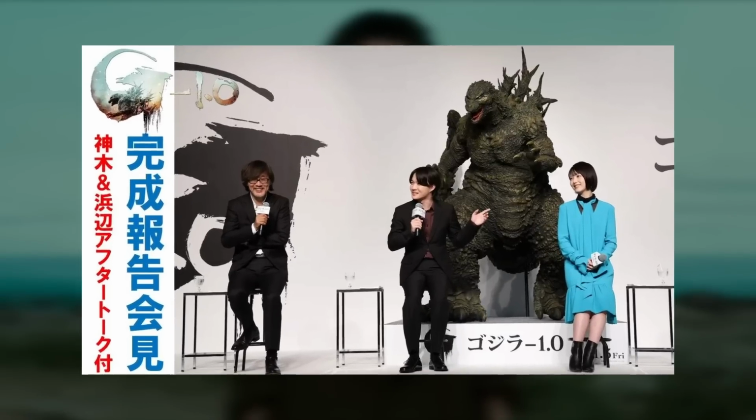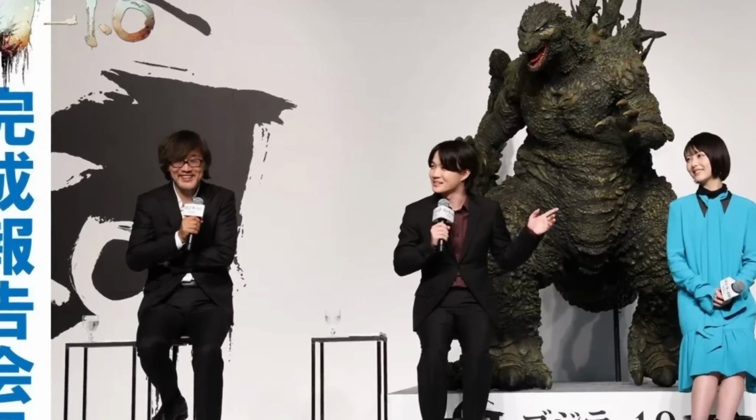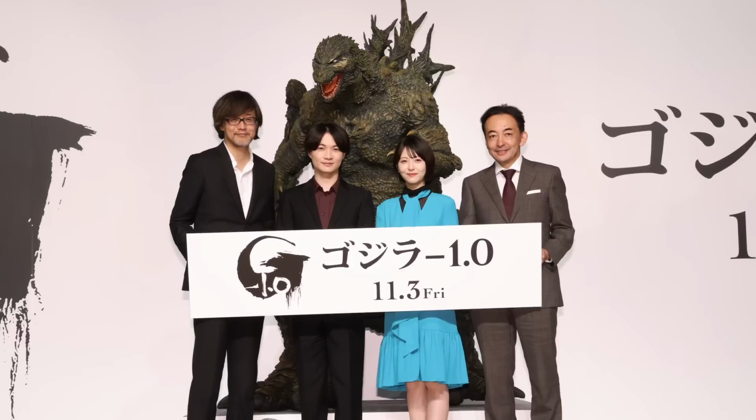In addition to the key cast and crew members being revealed for Godzilla Minus One, there was also a press conference held for the film where they went over all the same stuff. Toho hosted the press conference for the movie, and it's almost 40 minutes long, and it's got some good insights in it. There at the press conference, Ryonosuke Kamiki, who plays Shikishima, said that he was scared by the realism in the film.